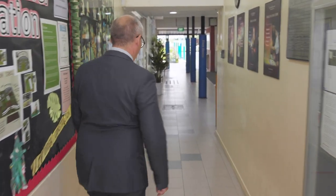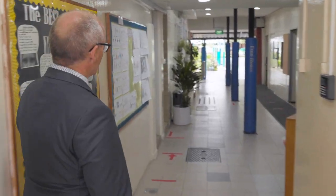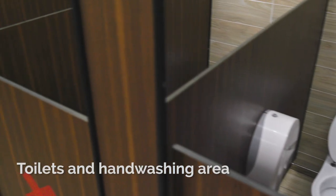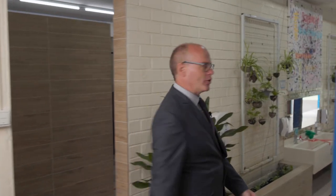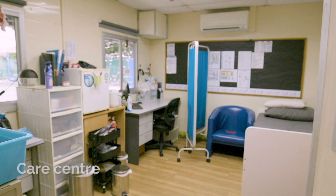Let's continue the tour now further out the back where we have our cafeteria, our school hall, and our playing area. Come with me, let's go this way. I'll just show you what's down this corridor. So we have some toilets on this side, boys and girls toilets, and also the bottom of this corridor, we have our care centre.